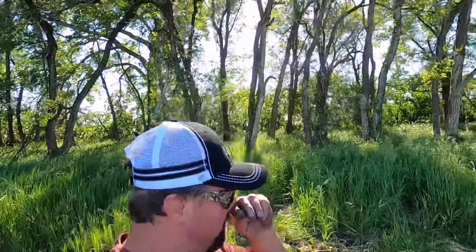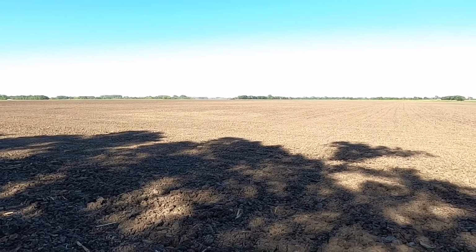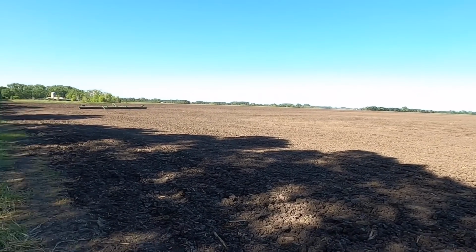I just can't express to you how bad I want to get done with this field over here. Just want to get done. And my brother is down there working someplace. You can't see him, but you can see the heat waves across the field, the heat distortions. So anyways, I better stop talking and get busy.